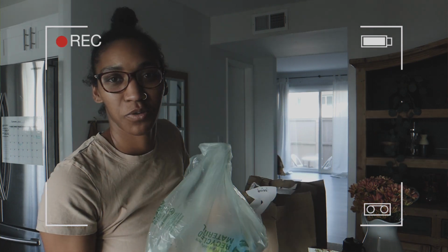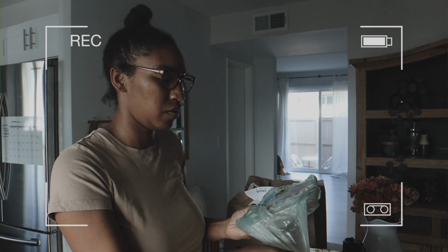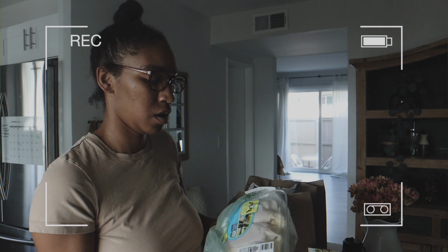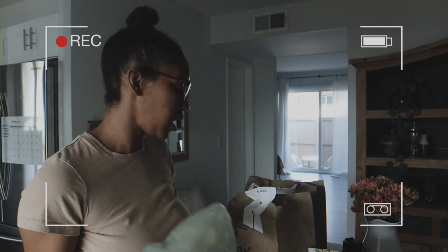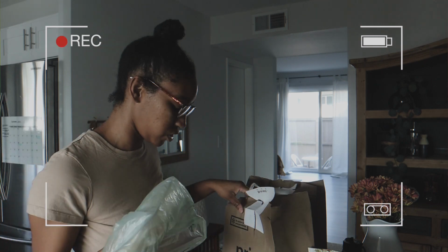They're being so wasteful with these bags, let me tell you. I just got a thing of organic chicken thigh, skin on, bone in. I'm gonna make this for dinner tonight. I don't know what I'm making with it yet, but once you get the meat, everything else, the sides kind of come together.